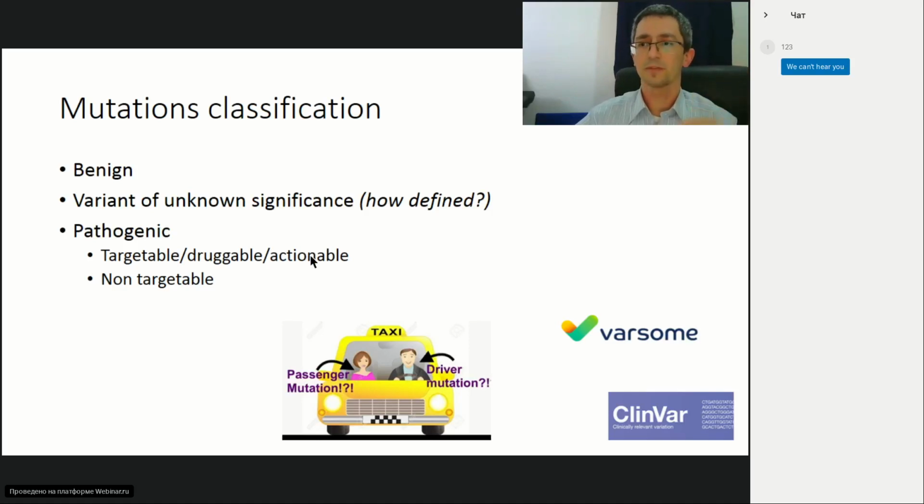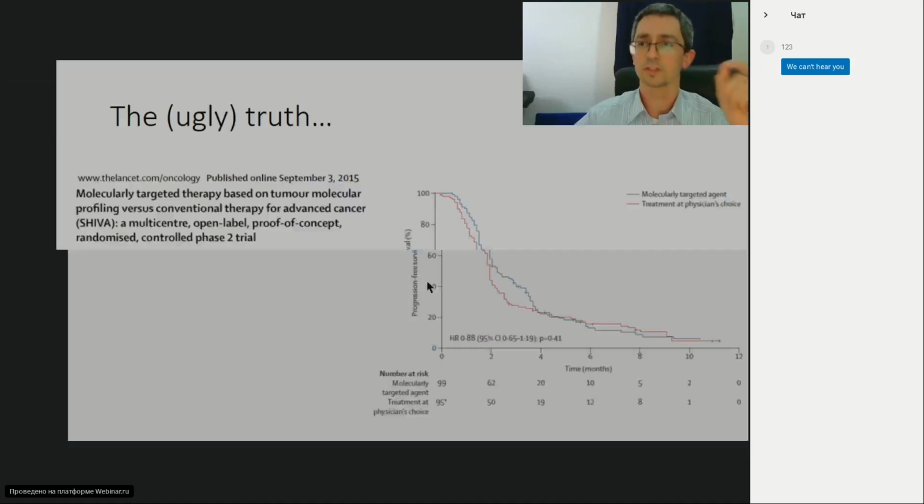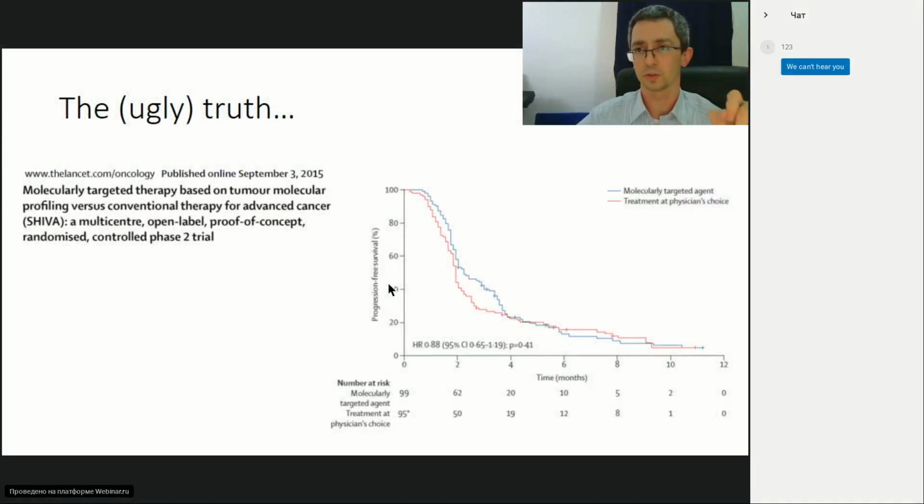And sometimes when we have several oncogenic mutations, for example, we can have 3 pathogenic mutations, and all 3 of them are actionable. One of them can be the driver mutation, and the others can be passengers, which means that the driver mutation actually pushes the tumor, and the others just happen by chance. And then if we block the passenger mutation, we will not affect the tumor. So it's very important to block the driver mutation, but it can be very difficult to choose which mutation is the driver mutation.